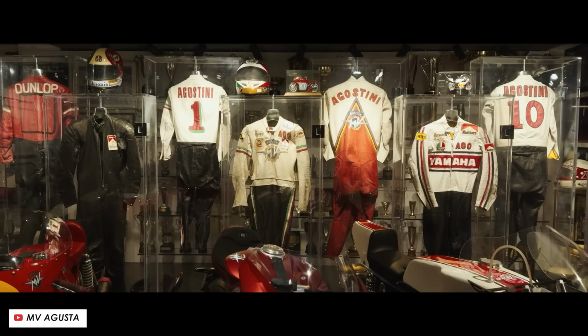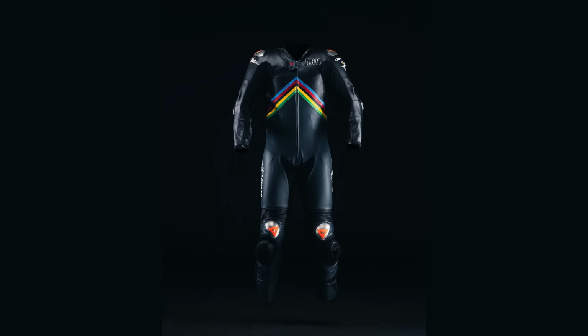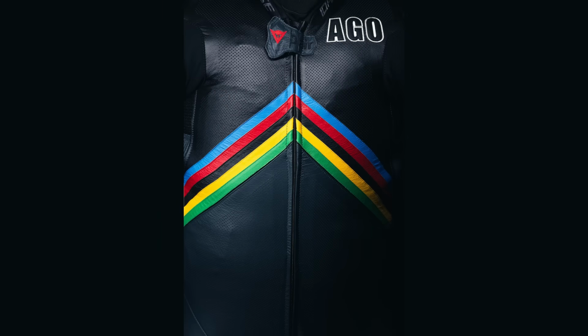On top of all that, though, all 83 customers will also get a custom-made leather race suit courtesy of Dainese, and also an AGV Pista helmet, both of which have their own little references to Agostini's own helmet and leathers, like the World Champion stripes or the Italian flag on the lid.